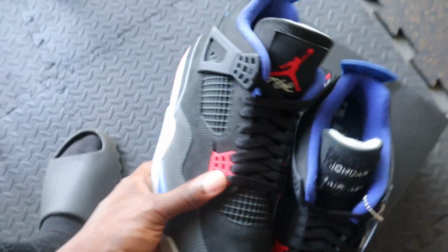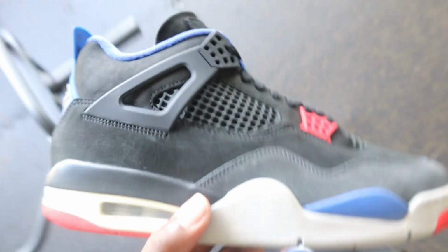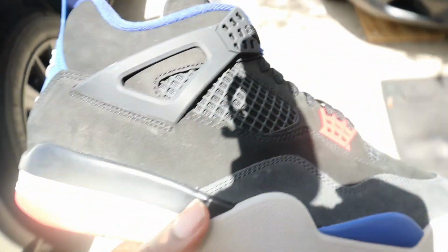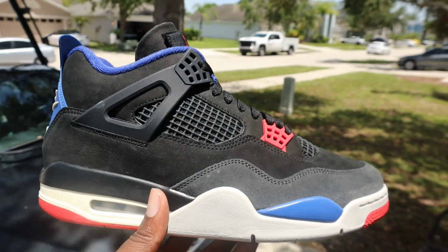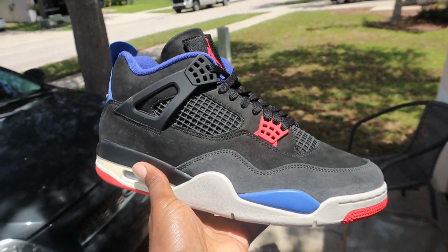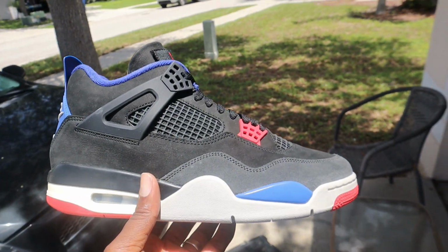All in all, in my opinion, let me go ahead and walk these things out into some sunlight for you guys. Not a bad sneaker, man. As you guys can see right here, we do have the Rare Air Jordan 4s. Y'all let me know down in the comment section, was this a must cop for you guys?